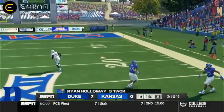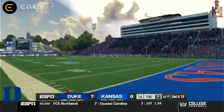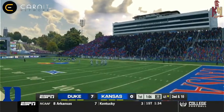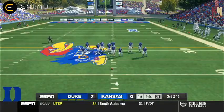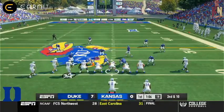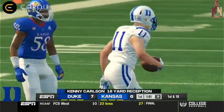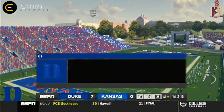Lets it fly. And that one's fallen incomplete. Richardson's intended receiver on the play. That makes it second and ten. So it's second and ten. Ball on their own 41. And he's immediately tackled. That's good for 18 yards. That makes it first and ten.